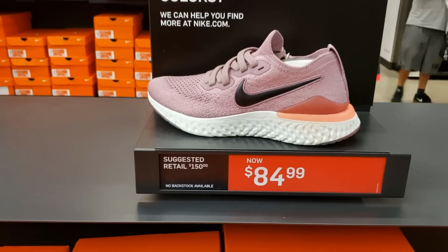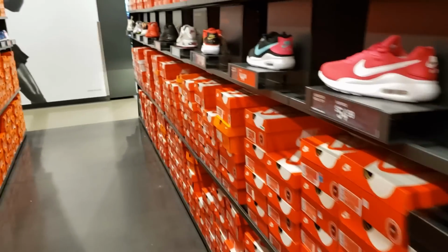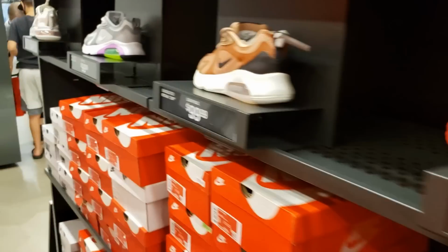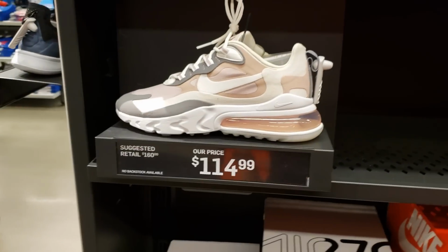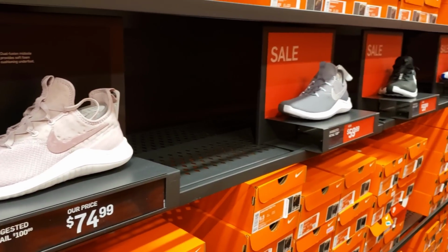Let's go check out the regular section. Damn, I'm walking around, they don't got no Air Maxes. They ain't got nothing. Oh, I'm in the kids section first of all. No, but this is the women's section right here. But nothing, you guys. Just these 200s, and that's about it. And these Reacts. Wow, no love for the women's section. Yeah, these are it, man. Just these generics.